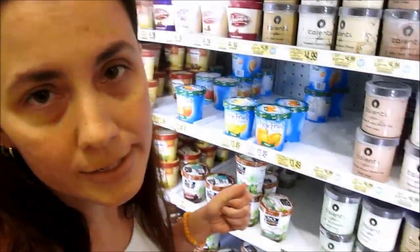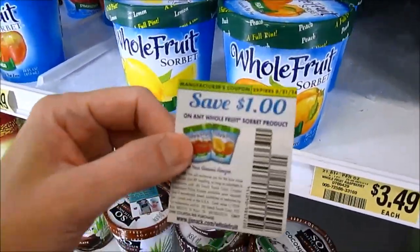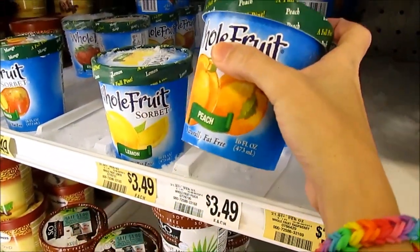Whole fruit sorbets are buy one, get one free. They're going to be $1.75 each. This red plum coupon will take $1 off, and so these will be 75 cents each, and it is a pint size. They're really good.